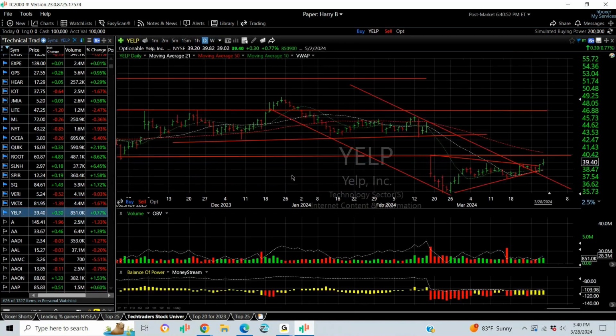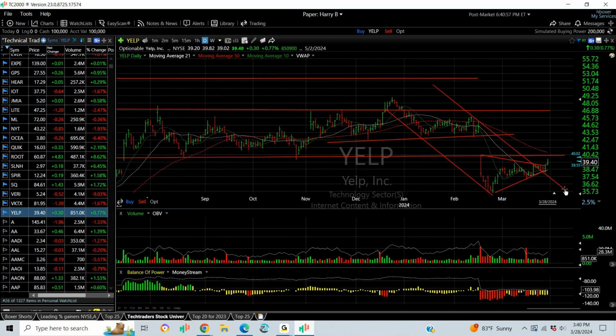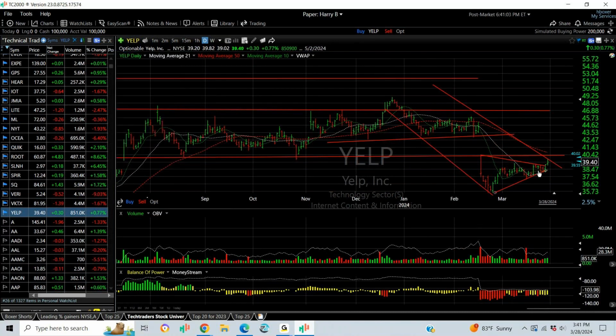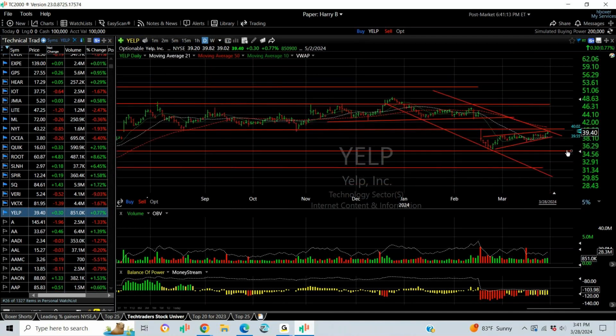And finally, YELP on the short side broke down and formed the bear coil. Now, I may have drawn the lines wrong, and I would stop this one over the gap if it got over 40.5 thereabouts. But if it should fade and fail right here, that looks to me like a rising bear flag, and the downside targets are pretty ugly. Possibly 35, possibly 31, even as low as high 20s. Very possible on this one.